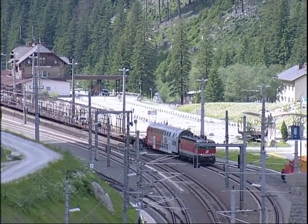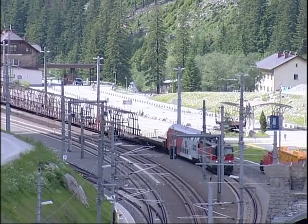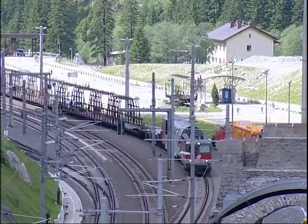1044050 is seen departing with the southbound service. The Tauernbahn tunnel has now been completely modernised, with the original portal left as a historic monument.